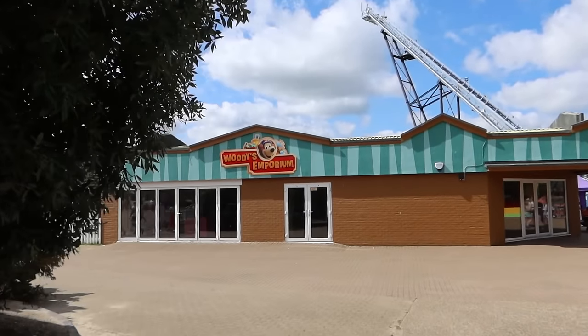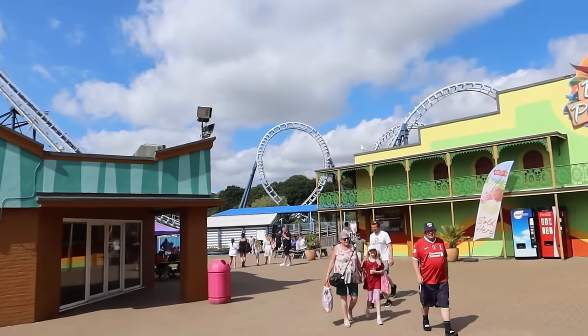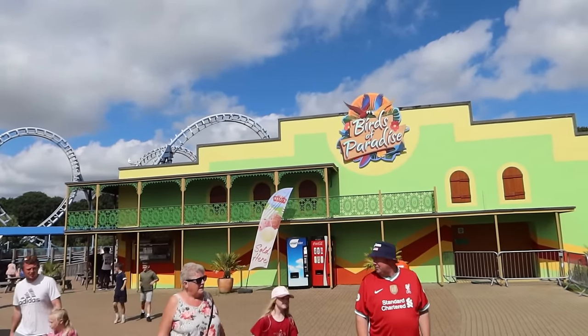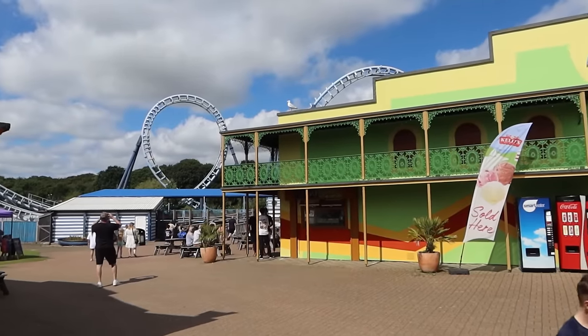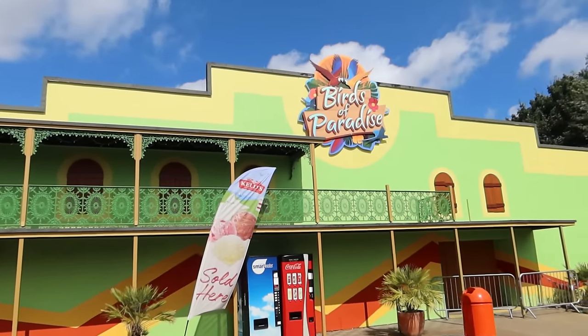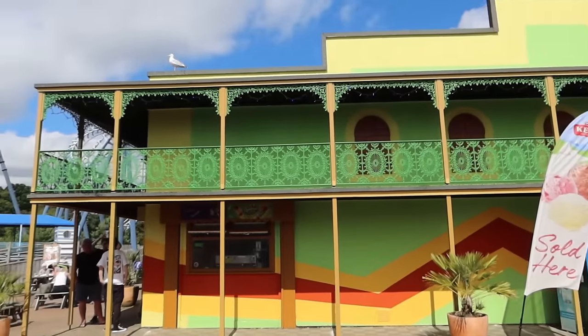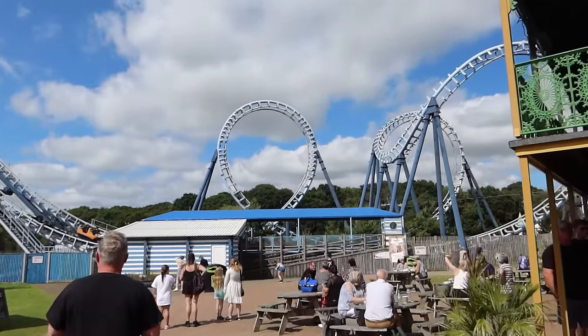And yeah, I'm very impressed with a lot of the paint-ups that they've done here for this year. Woody's Emporium looking good down there as well. The bird show over here, Birds of Paradise, all painted up and looking really colourful and fresh. It looks like they've even done a bit of the side of Wipeout just over here as well, which is good. So yeah, just bits of general TLC, which looked fantastic. And yeah, Wipeout's open now. Like I say, it was a bit of a delayed opening on this earlier on. So yeah, gonna jump on that now.